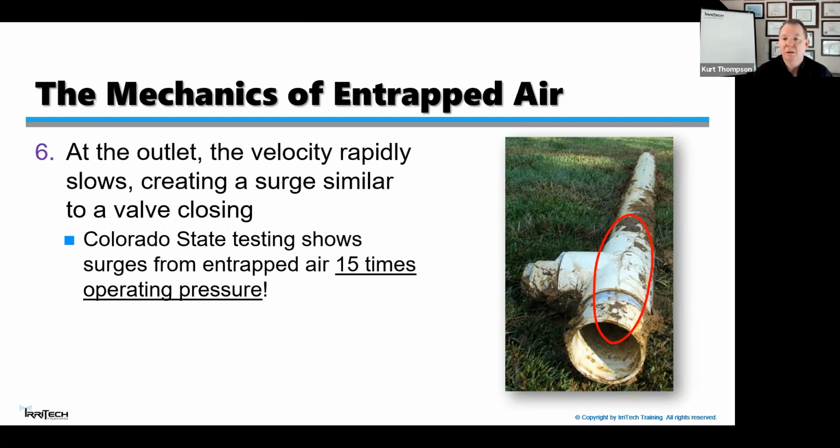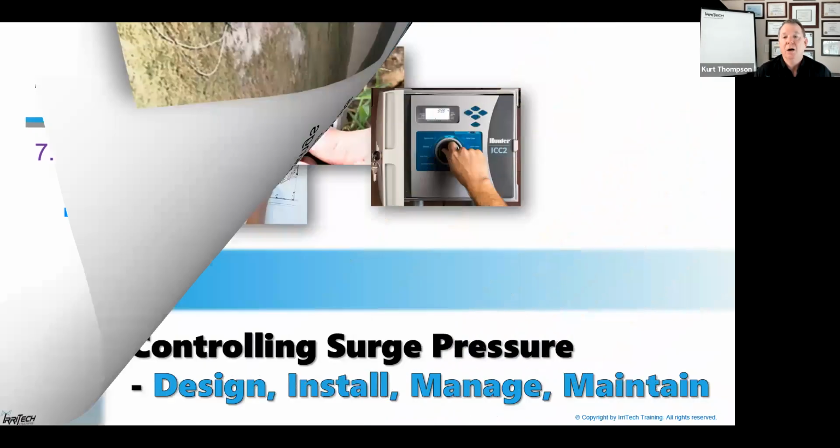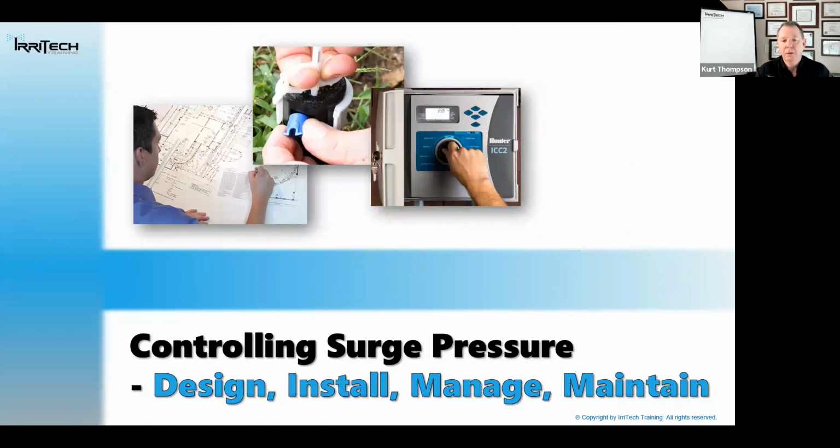This is a fractured pipe and the T right there near where the sprinklers were connected. And obviously, if this surge keeps happening, the entrapped air keeps getting in and getting entrapped and then gets dislodged, it's going to wear and tear on the components, and pretty soon you've got a break regardless of how strong it is. All right, so there's sort of the anatomy. So let's build on this for the rest of the time and talk about what are the things we can do to incorporate some controlling measures in the different 4 stages of an irrigation system, from design to maintenance.